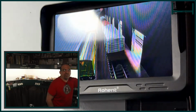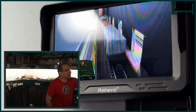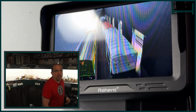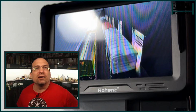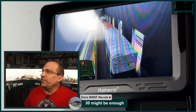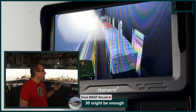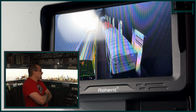Anyway, you can see the cars. You can see the cars moving. So it serves its purpose well. You will be able to see, are there cars back there? Are there not cars back there? And it's all good. Did I say how much it cost? This is a $30 camera. So I didn't spend a lot of money on it.